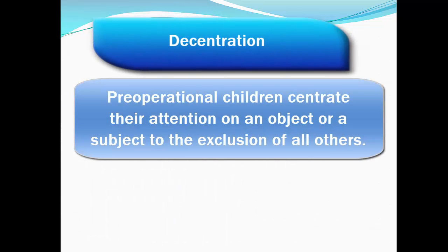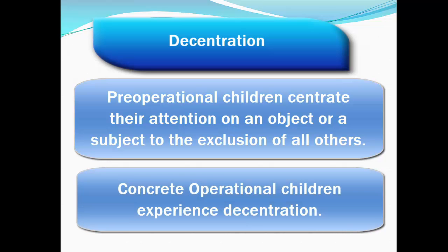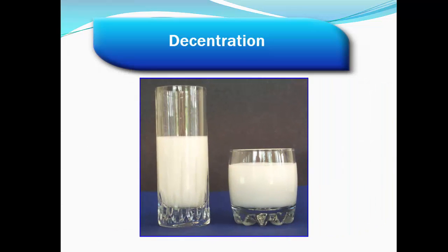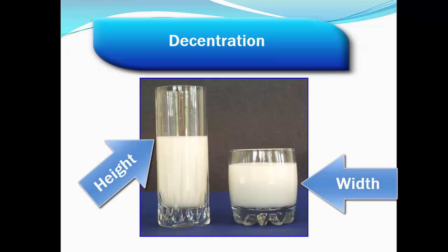In the last video, we talked about centration and how pre-operational children focus their attention on an object or a subject to the exclusion of all others. During the concrete operational stage, children experience decentration. Decentration involves the ability to pay attention to multiple attributes of an object or situation rather than being locked into paying attention to only a single attribute. Remember the experiment with the 2 glasses of juice in the previous video. Decentration enables children to flexibly consider both the height and the width of the glasses when arriving at their decision.